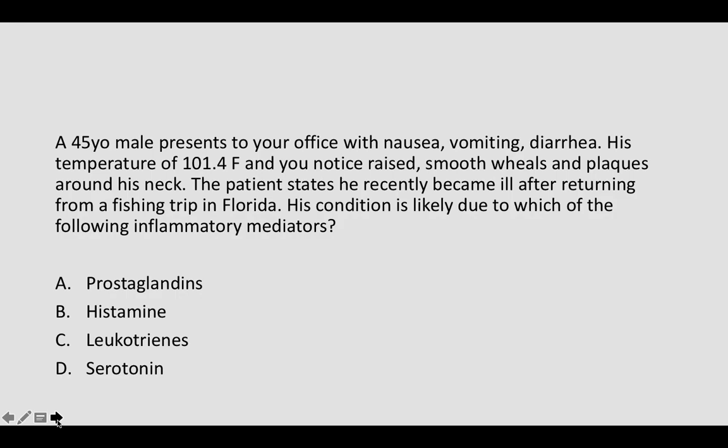All right, so a few practice questions, and just skip ahead to the answer here. So the answer here is histamine, and this question stem is describing scombroid poisoning. So what would tip you off here is the fact that this patient presented with nausea, vomiting, and diarrhea. He also had a fever, and then you noticed raised smooth wheals and plaques around his neck. So that's describing the urticaria. And then another hint would be the fact that the history fits here, noting that he recently became ill after returning from a fishing trip in Florida. So this stem should lead you towards scombroid poisoning. So that's where the bacterial histidine decarboxylase converts histidine to histamine, and you see the anaphylactoid-like reaction.